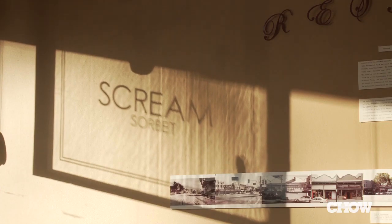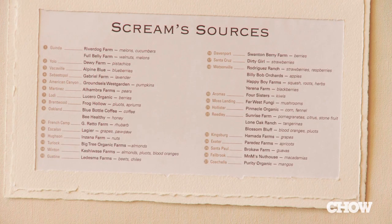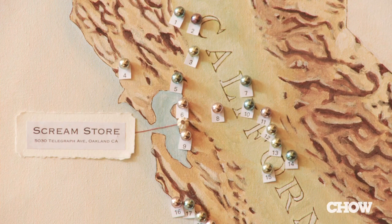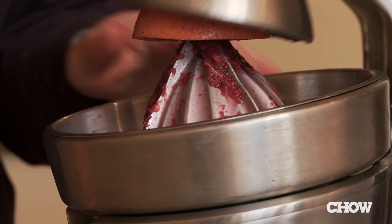Sorbet is a lot like ice cream, but doesn't have any particular defined definition. We define it as being anything that's dairy-free, so no milk, no eggs, and no cream. Probably 85% of our ingredients are coming from the farmers markets that we sell at. Most people are using sorbet as a light finish to a meal, and our goal is more to figure out how to highlight the quality of the ingredients that we're putting into it.